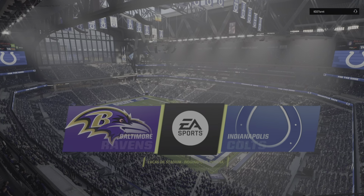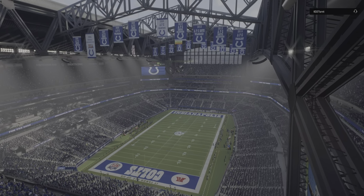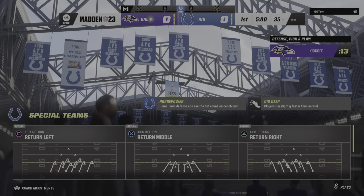Sports, and we are inside of the very spacious Lucas Oil Stadium in downtown Indianapolis. Today, we're set for a good AFC matchup between the Baltimore Ravens and the Indianapolis Colts.